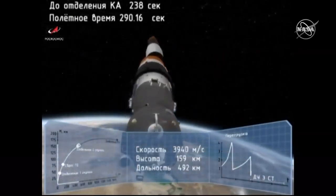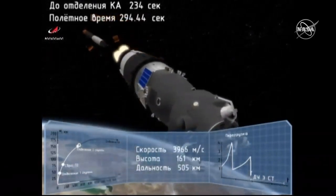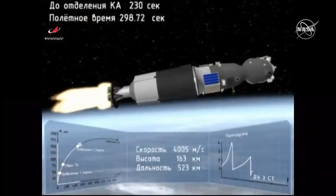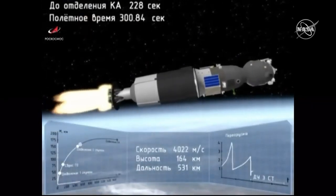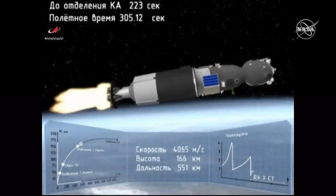Good separation of that second stage. Second stage separation is confirmed. This is Burlock 1. I confirm that. Everything is nominal on board. The crew is feeling great.